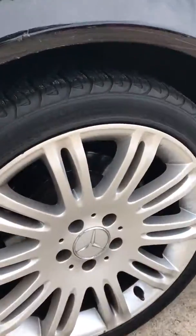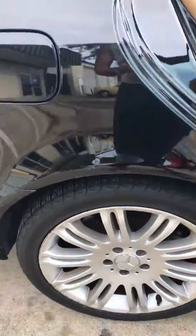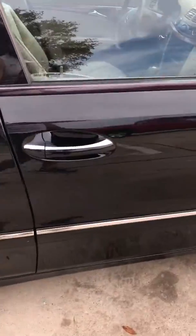Trunk, super clean. Took the floor mats out so you guys can see how clean we got this thing. Got Michelin Sports, super clean. Caramel leather, super clean. Interior is a 10 out of 10. Really, the body is too.